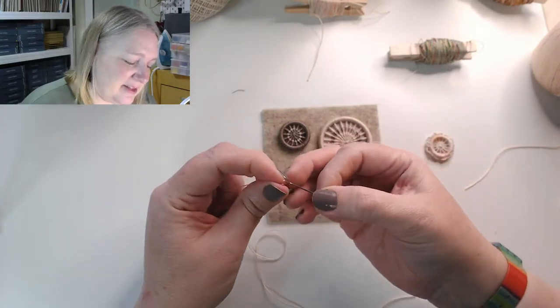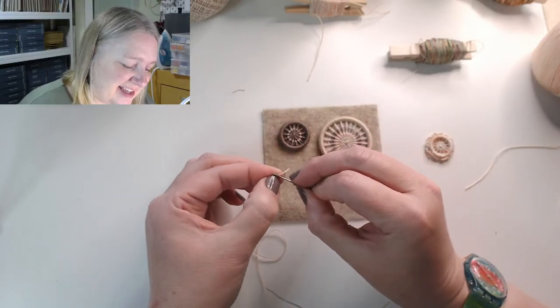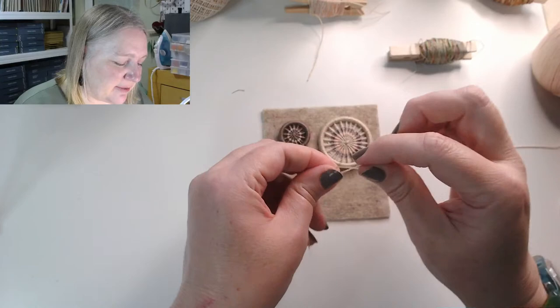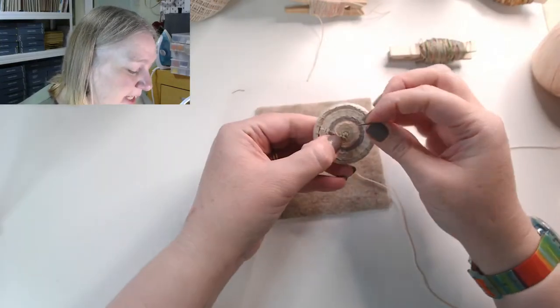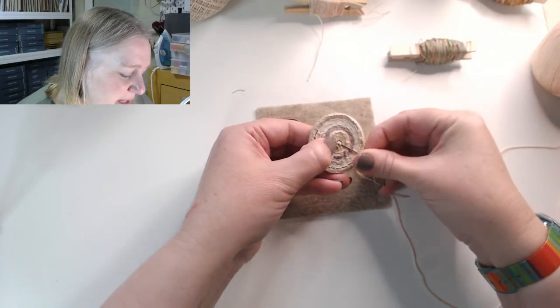Got loads of needles off outshot. I've just got a little length of thread here, and you've got a choice really. You can either make a shank. So I'll show you how to make a shank first of all.